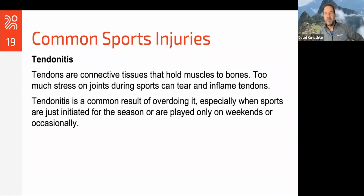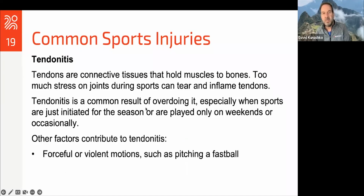You go out, all of a sudden play basketball, and you might get a bit of tendonitis at the knee, or you go out for your first run of the year and you haven't warmed up sufficiently, or your muscles are tight. You can get tendonitis in other areas. So that's usually when you see that.